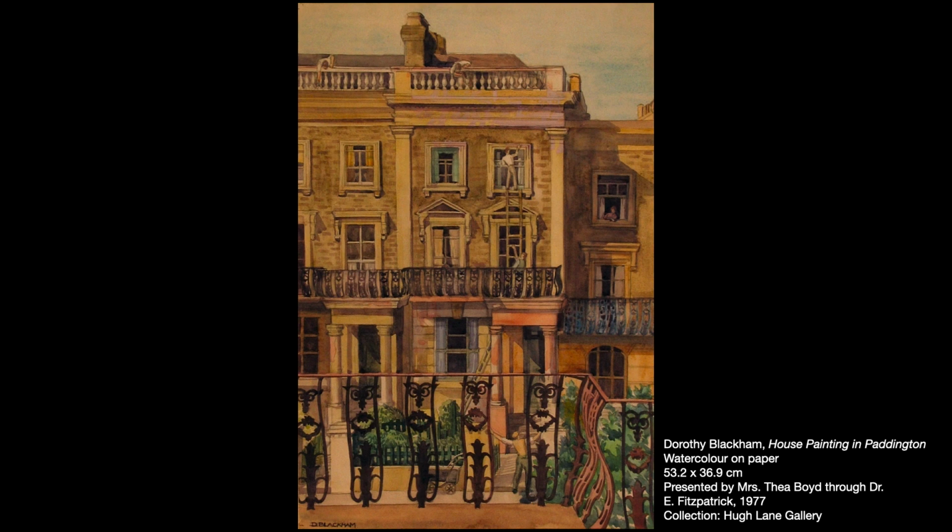It's thought that based on the composition of the watercolor, the artist seems to have been viewing a scene from a balcony opposite the house being painted, and it's thought that this was the artist's studio in the Paddington neighborhood of London. So she's looking out from a balcony off of her artist's studio to the house across the way. Looking at the way Dorothy Blackham draws the human figure, it's interesting to note that the architecture is rendered in a quite detailed and realistic way, while her treatment of the human figures is highly stylized and has that more basic illustrative nature to it.